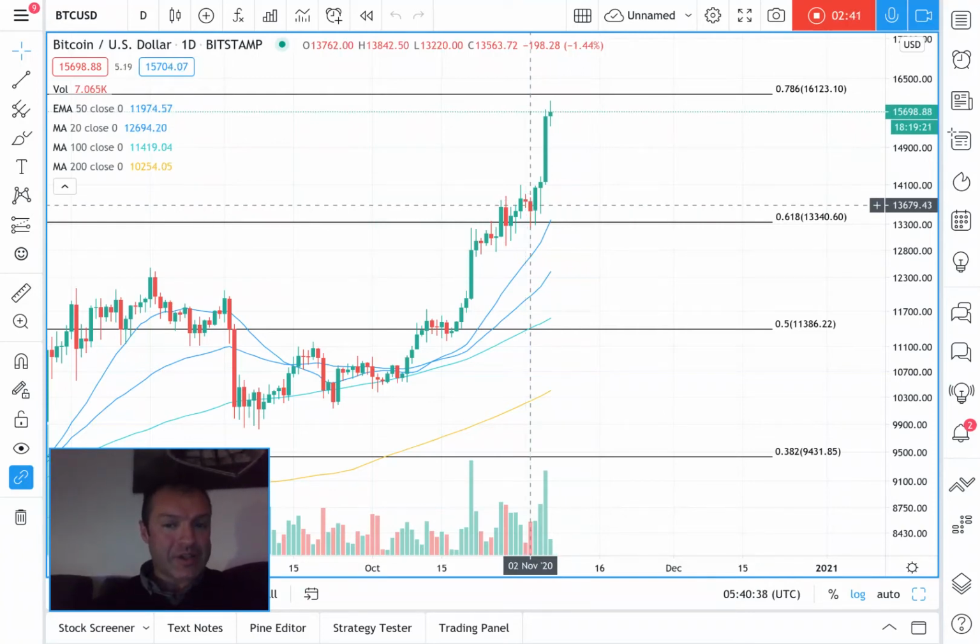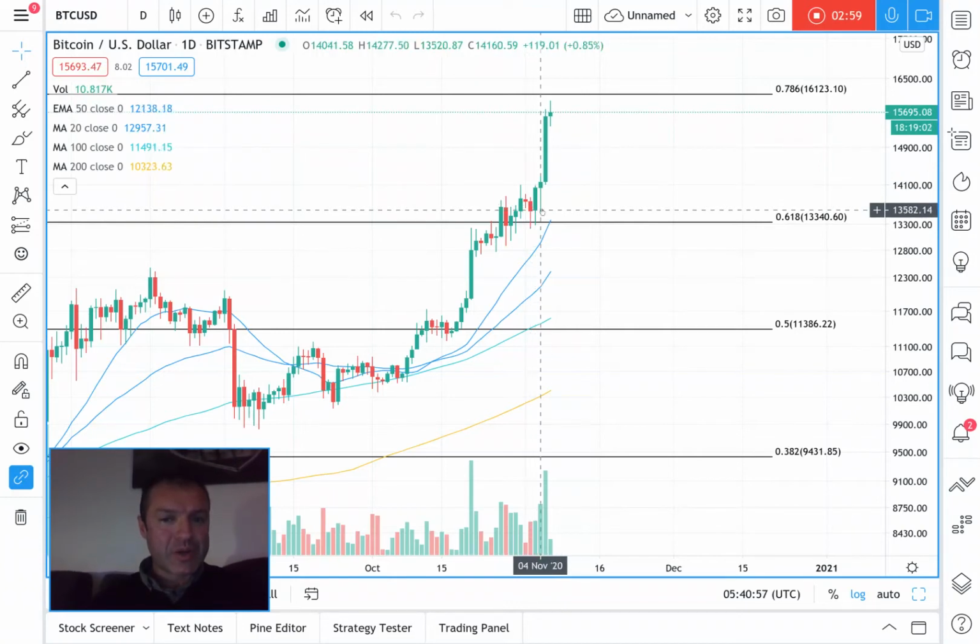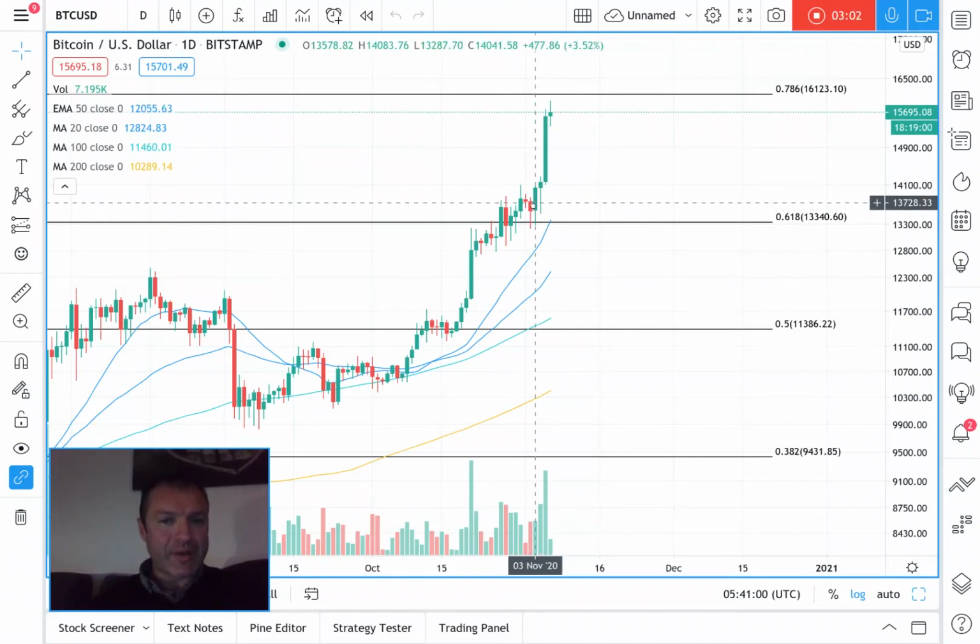Then on the 2nd, Bitcoin came down to test that 61.8, where it had a low of 13,220, so it dipped below it a little bit, came back up and closed the day at 13,563. That was very bullish again, to be closing the candle above that golden ratio. And then a bullish day on the 3rd of November from an open of 13,578 with highs of 14,083 and closing at 14,041. Closing above 14k has sparked a big rally.